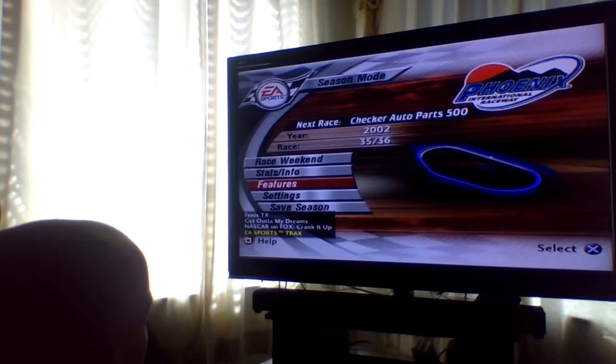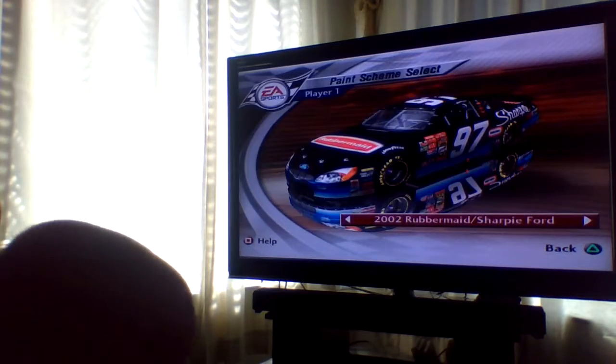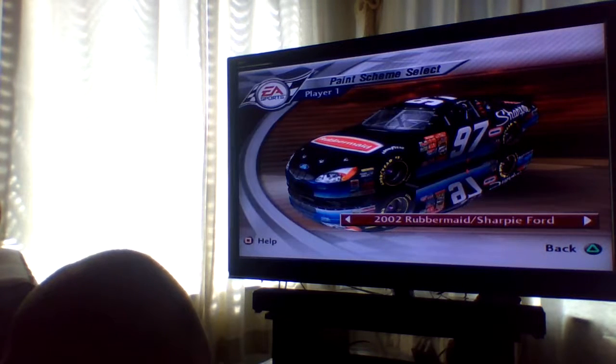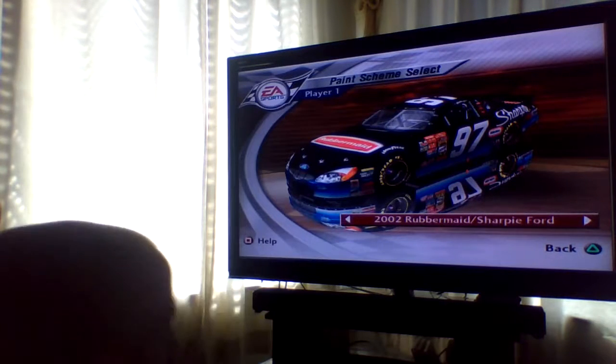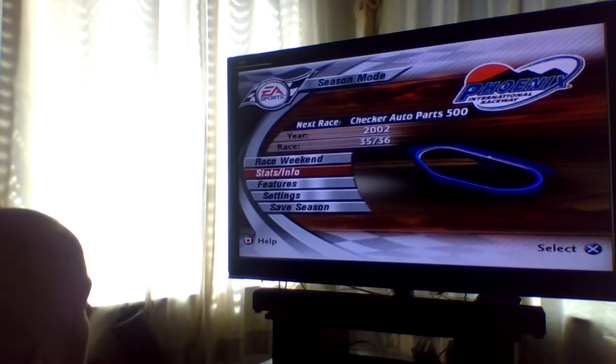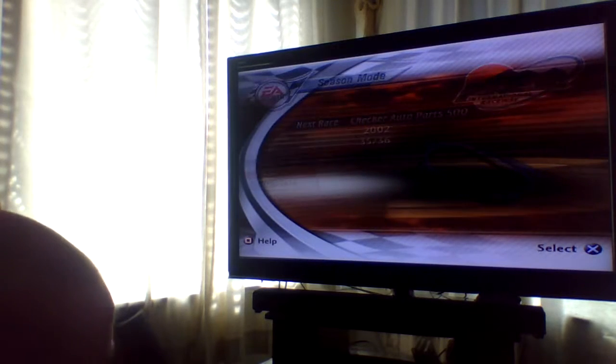So, anyways, today's scheme, we're going to be running the regular Rubbermaid Sharpie Ford. So we're going to be running this scheme for this race, and let's go ahead and jump in.